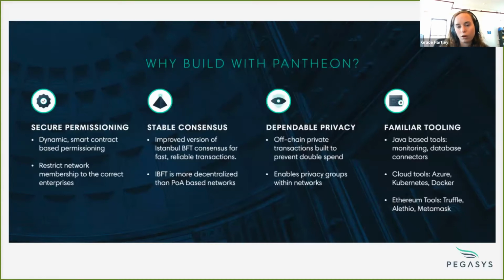Dependable privacy is our other feature. We like to enable off-chain private transactions to prevent double spend. This will be implemented in our release, as I mentioned, next month.